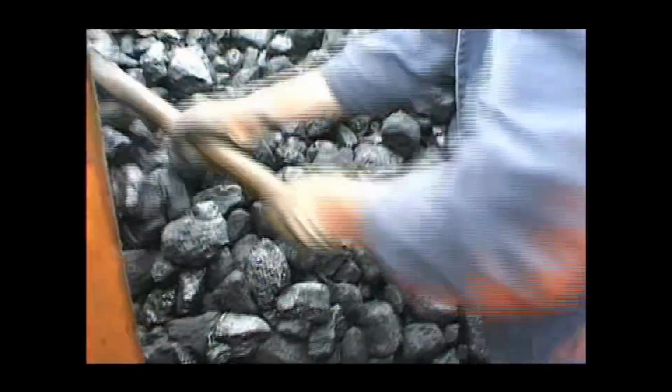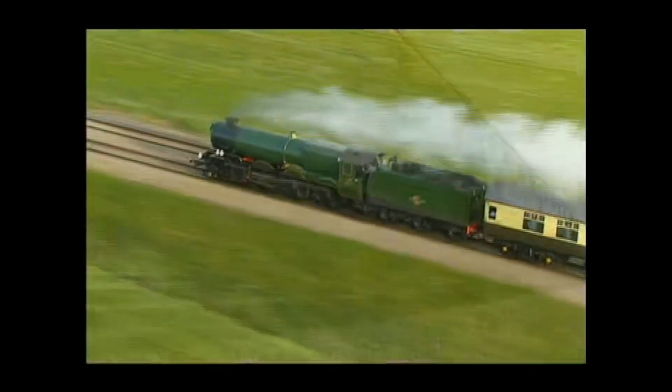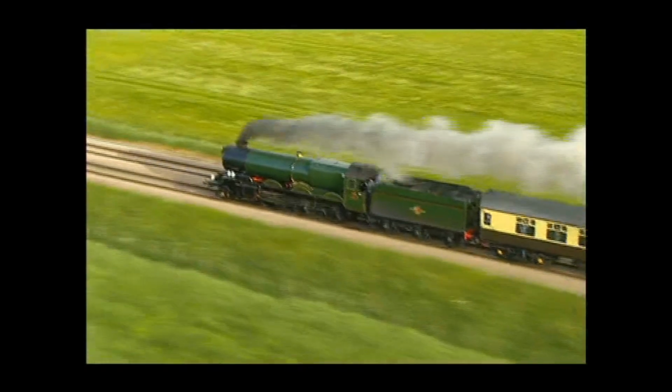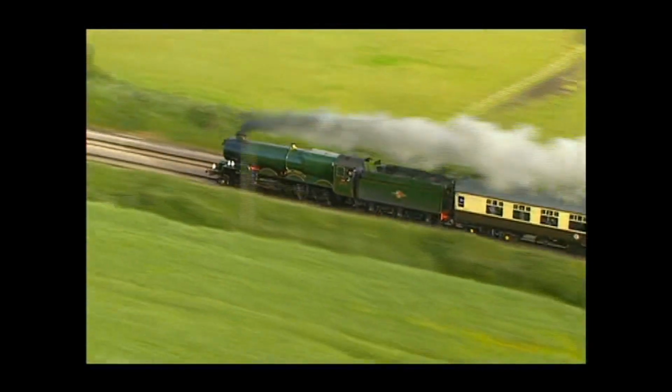A battery of TV cameras was positioned to follow its progress, not just at the line side, but also on the footplate, to document a bygone age in detail never attempted before. The King's journey was also followed from the air, and an effort was made to capture not just the sight of steam, but also its sound.